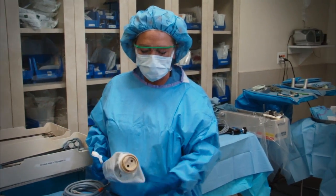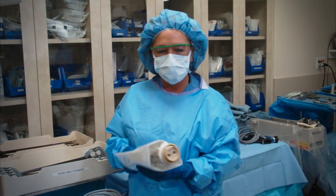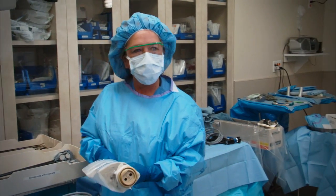Right now, this is the camera that will actually be placed in the patient. So we need to make it sterile, the cords, and so this will go on the camera.